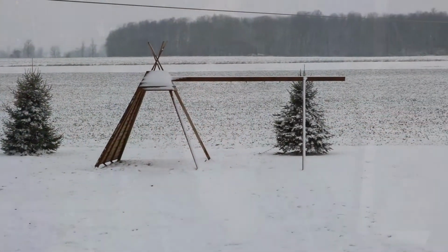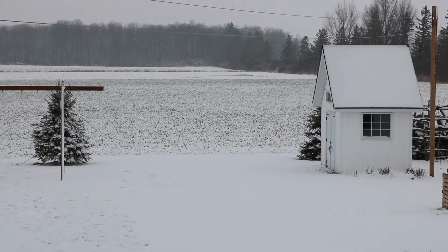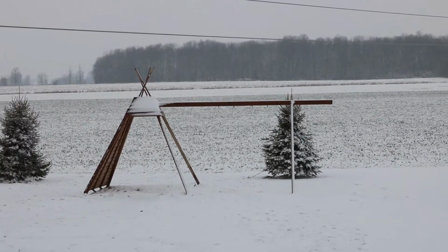Moving on to the kitchen, this is my view out my kitchen window today. What a gorgeous snowy day here in Ontario. I just love these days where the snow is just kind of hanging off of the evergreen boughs.